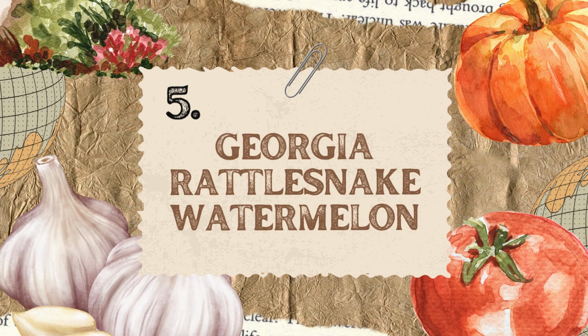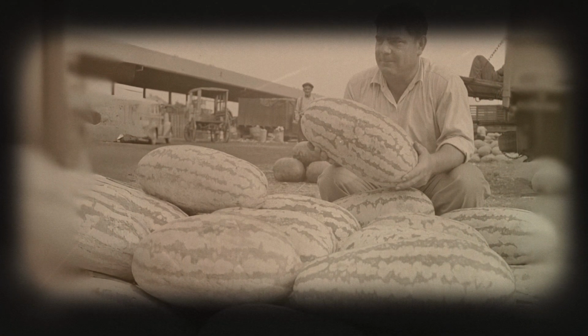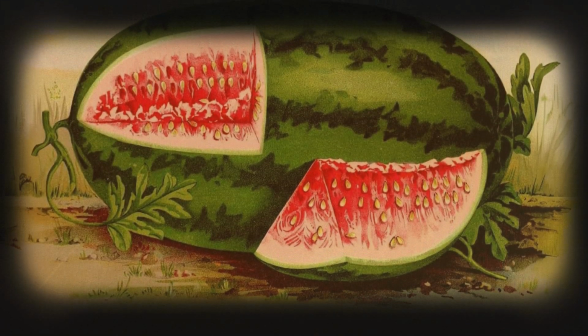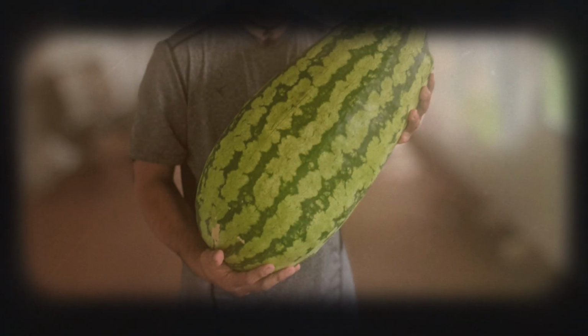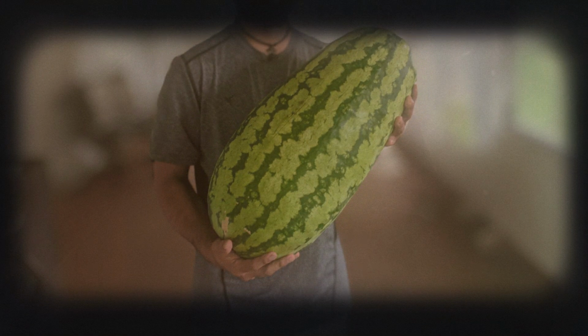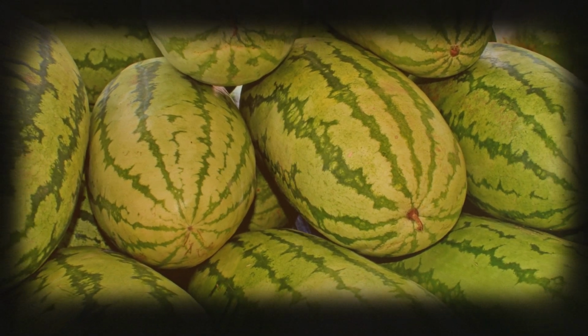If you're looking to grow a watermelon that makes jaws drop, the Georgia Rattlesnake watermelon is a must-have. This heirloom variety can reach up to 50 pounds, and its long, striped body looks almost like a green rattlesnake coiled in the garden. Inside, the bright red flesh is sweet, crisp, and incredibly refreshing. The kind of watermelon you remember from summer picnics and roadside farm stands.